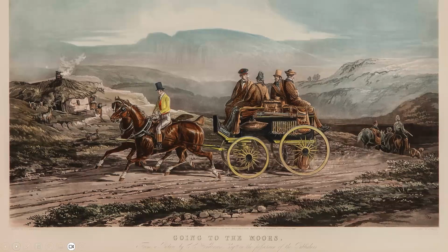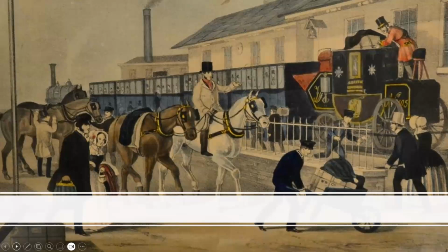Here's a private carriage, a dog cart going off to the moors, and they'd have their pointers or setters, whatever they were using, in the box under the carriage there. The trains had felt the death knell for the coaching period, but in the transitional period, coaches were put on the back of the trains if the train was covering the part of the journey that the coach was normally covering.